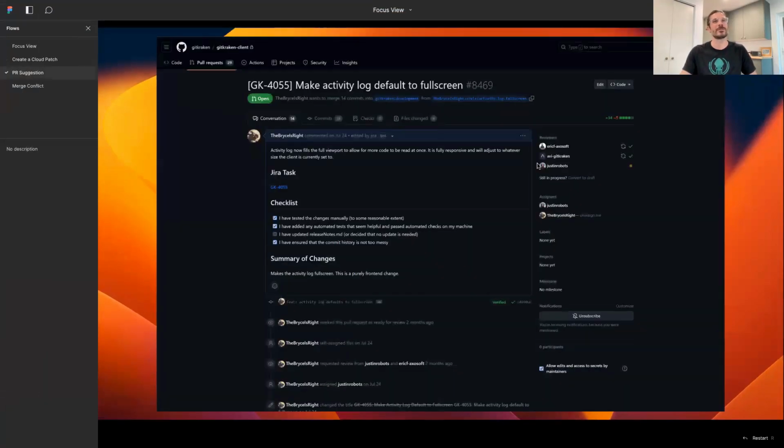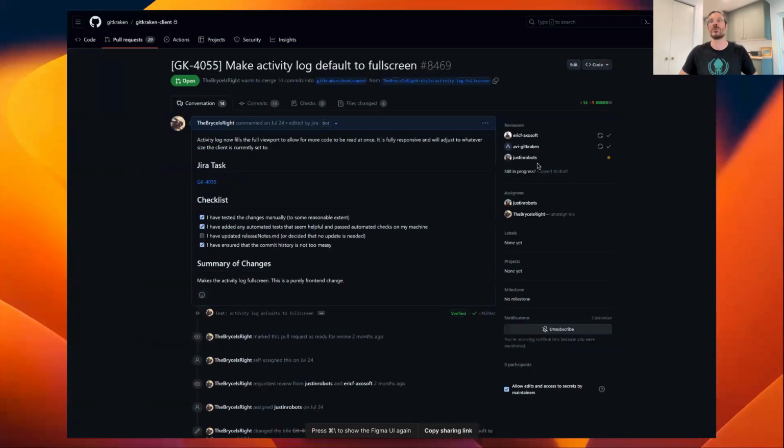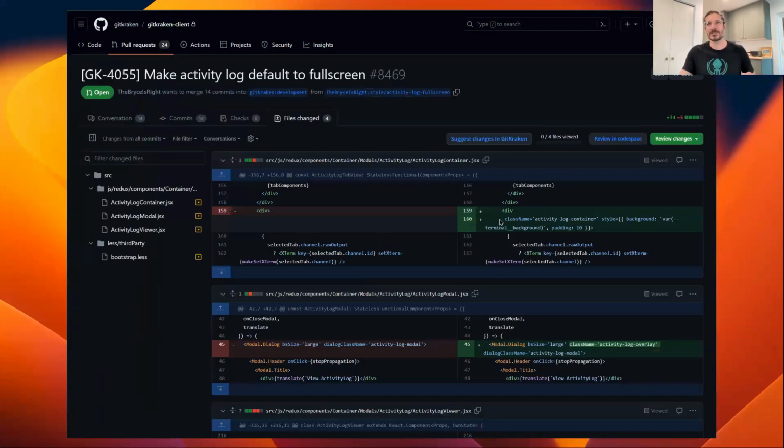But what happens if you're already in the PR phase and you want to suggest some changes? Well, suggesting changes right now can be a little cumbersome, or it cannot have the kind of full power of your IDE behind them. Generally, you have to suggest changes inline, inside of the service that your hosting service has the pull request in. And that can be a little tedious and not quite be exactly what you want.